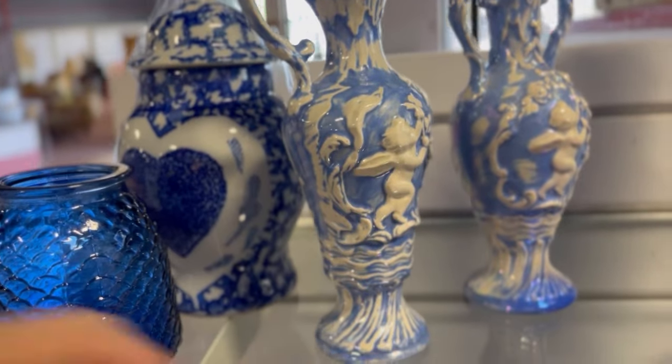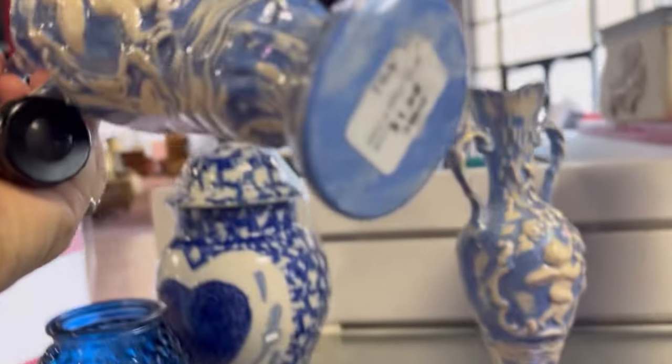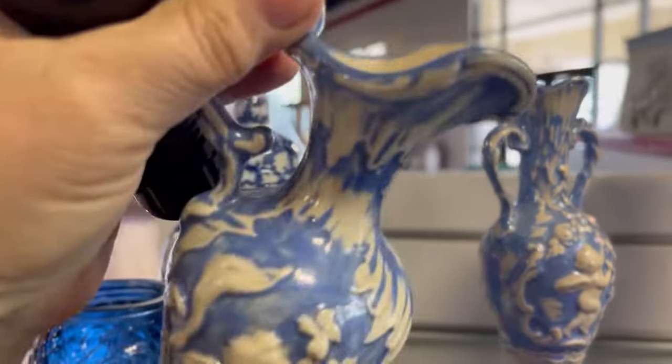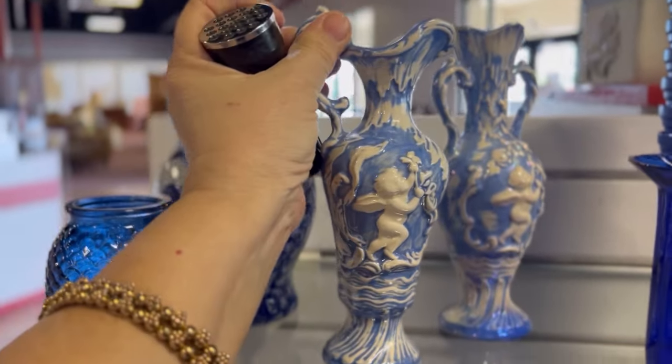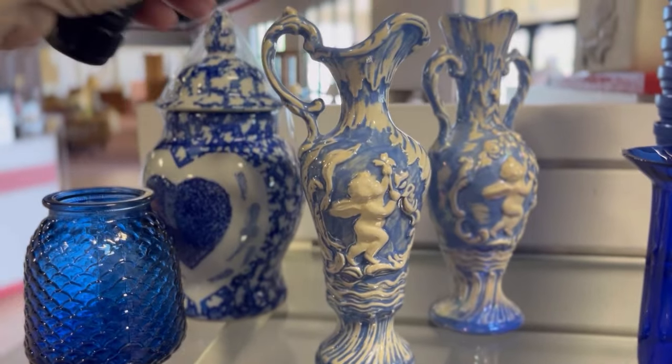These were here last week. They're really kind of pretty, but even at a dollar, I don't know. They're very shiny. What do you think? Get them, don't get them. I do think they were here last week.